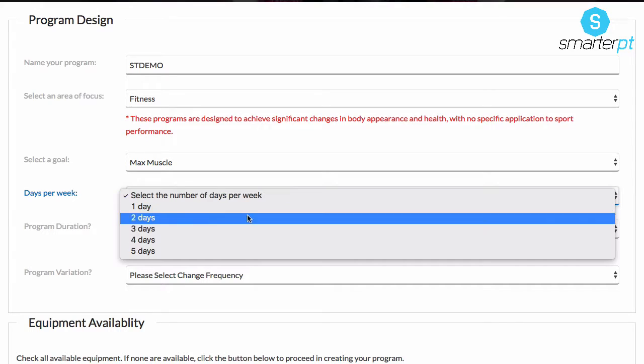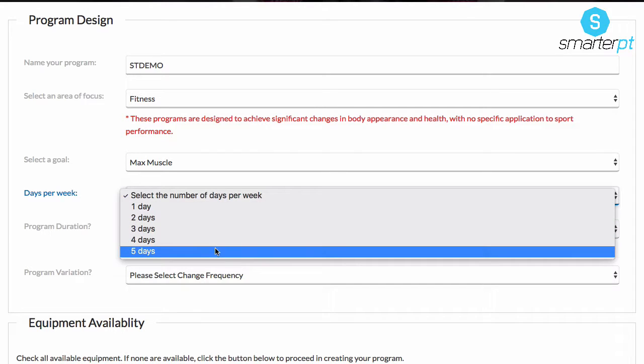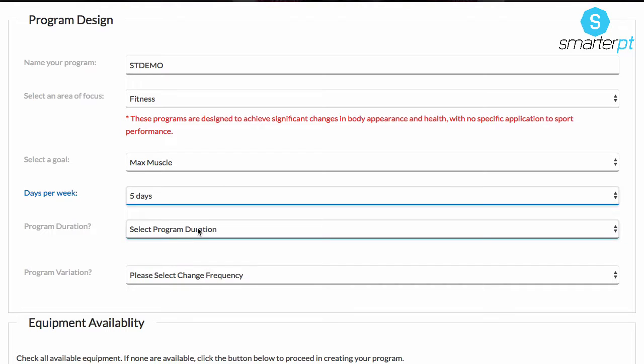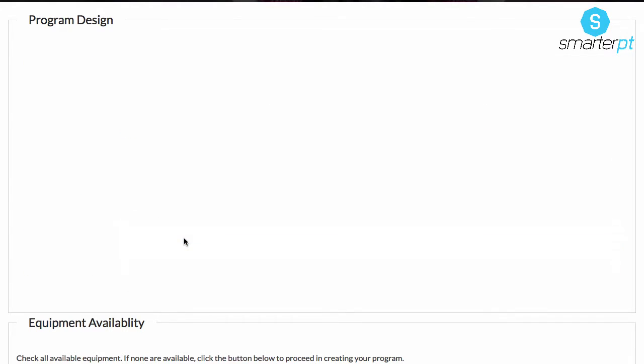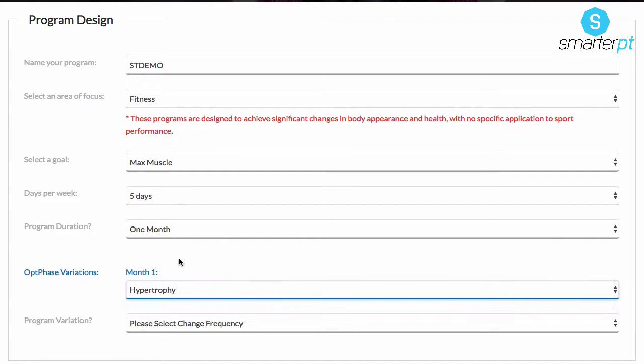Now, how many days do you wanna do? If you obviously focus on one day, this is going to create a program which hits all the major muscle groups in one day. If you're gonna do 5 days, this will do like a split kind of program, as well as obviously, since it's max muscle, kind of a superset as well. Now the duration, as I said, you can set up to 3 months with this. We're just gonna do 1 month at the moment, and we're gonna focus on, let's say, hypertrophy as well.